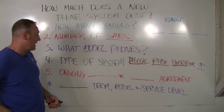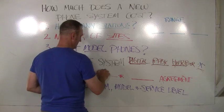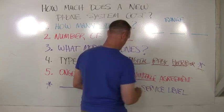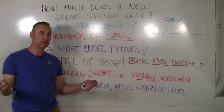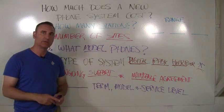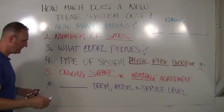The next one is ongoing support or a maintenance agreement. You can write the check, or build it into a lease, which is going to allow you to make it affordable: make a monthly payment to a leasing company, rather than writing a big check. You can often build in a maintenance agreement, but it's obviously going to affect the cost. And so the last one, the asterisk, is how much is a phone system going to cost?